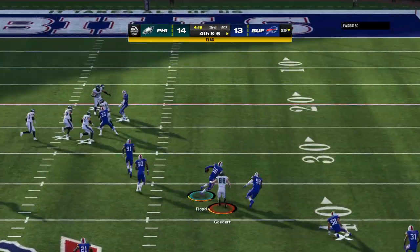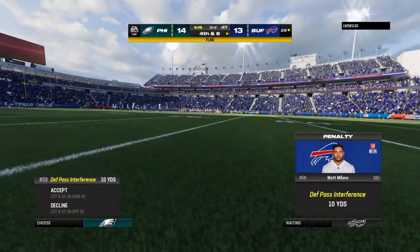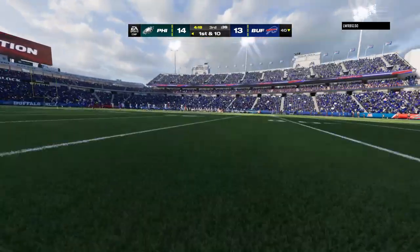Now he tries to force it in, and it's intercepted. Picked off by Leonard Floyd. And he's able to get it back to the 33-yard line.